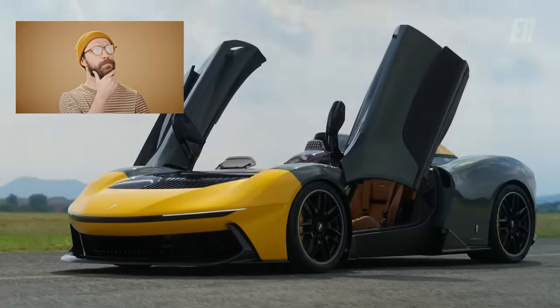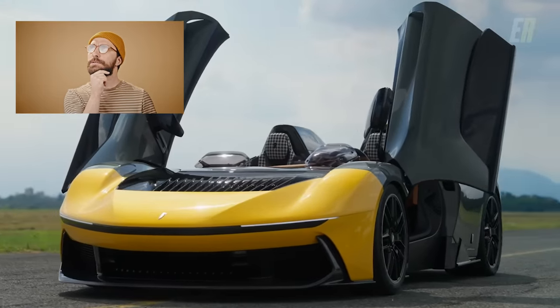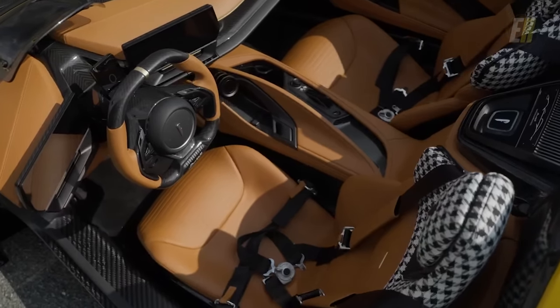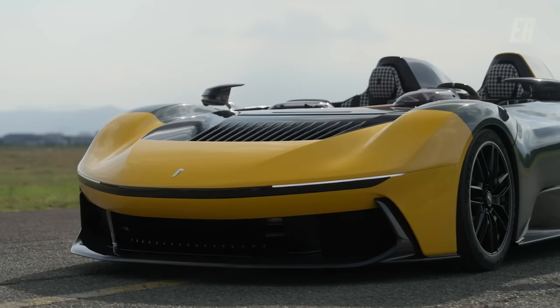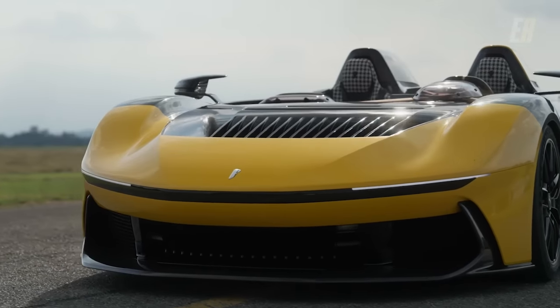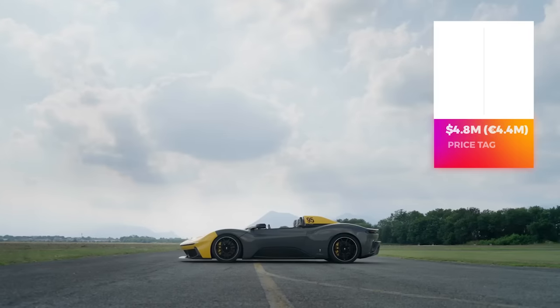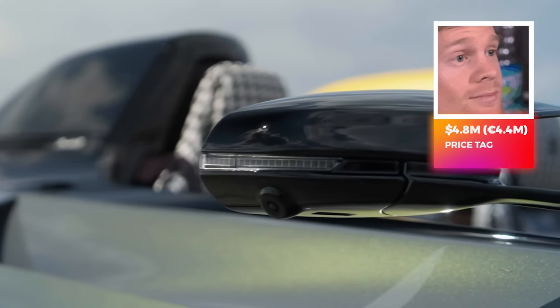But just how much does an experience like this cost? Well, the B95 isn't just the world's first all-electric hyper barchetta, it's also the world's most expensive EV ever. Brace yourself. This piece of automotive artistry comes with a staggering price tag of 4.4 million euros. That's about 4.8 million US dollars.